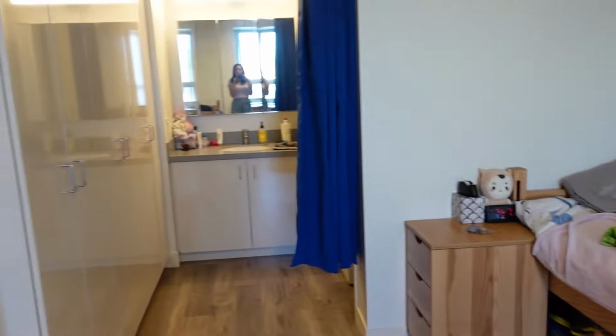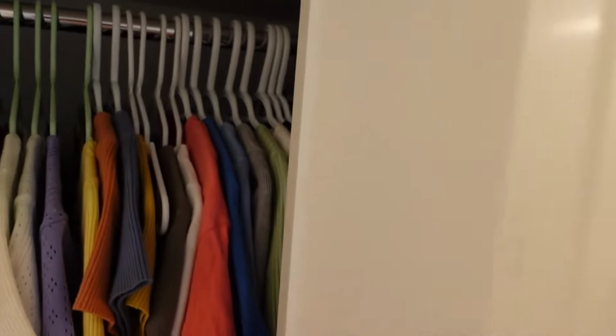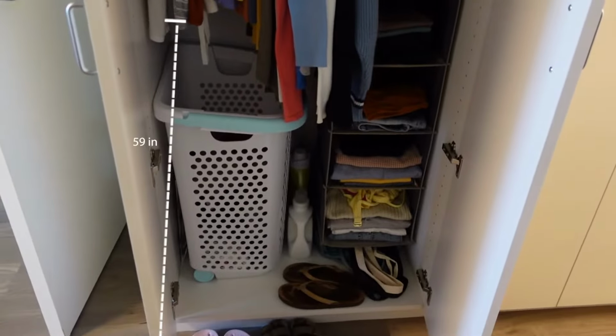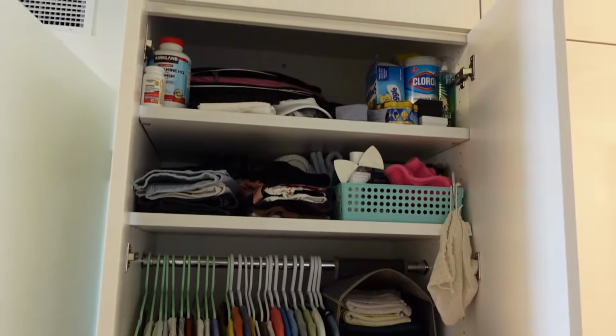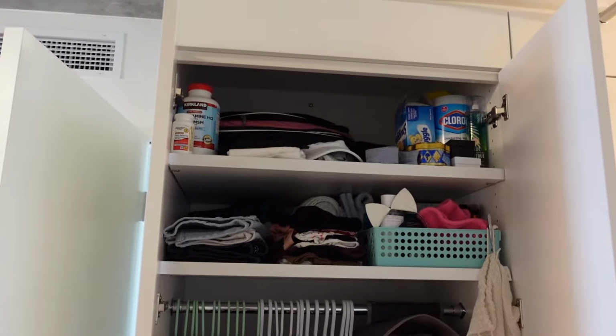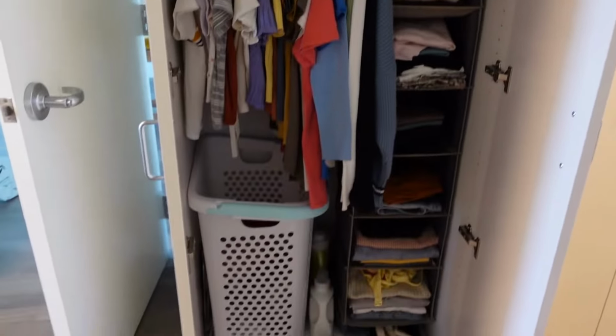And over here is the bathroom. This is a temporary curtain I have because I wanted one for the window, but I didn't end up doing this. The closest one is my closet. So, yeah, this is all my stuff. And then I put my tennis bag up there because this is super tall and I can't quite reach it. So I put stuff that I don't really need to access often there.